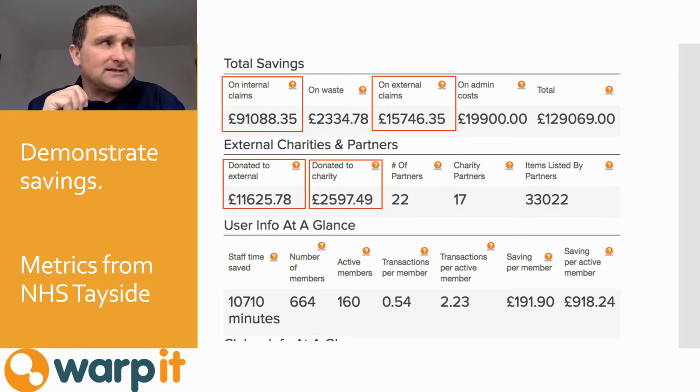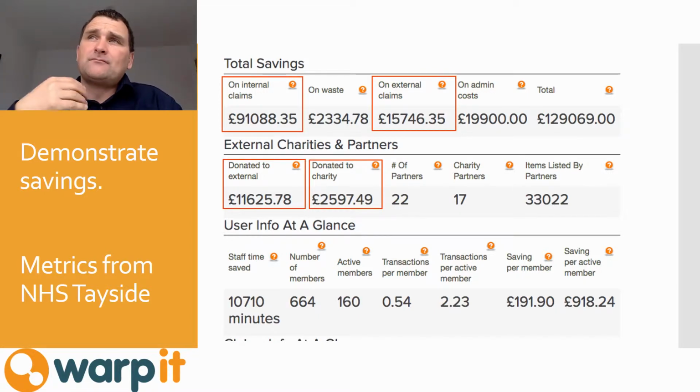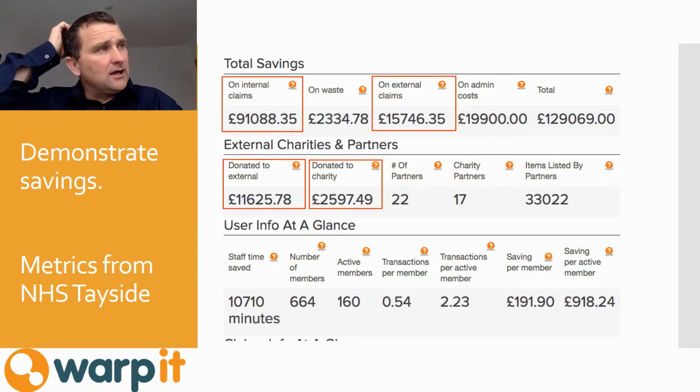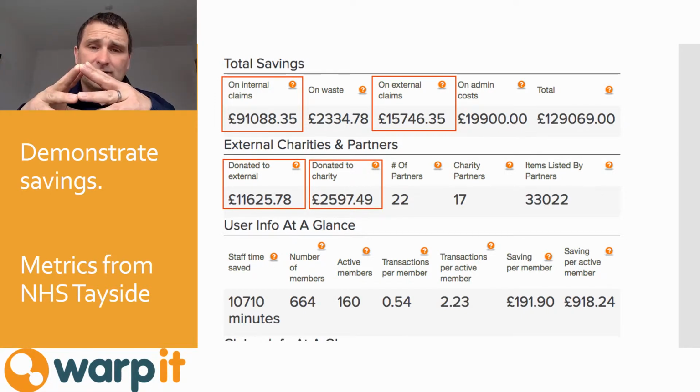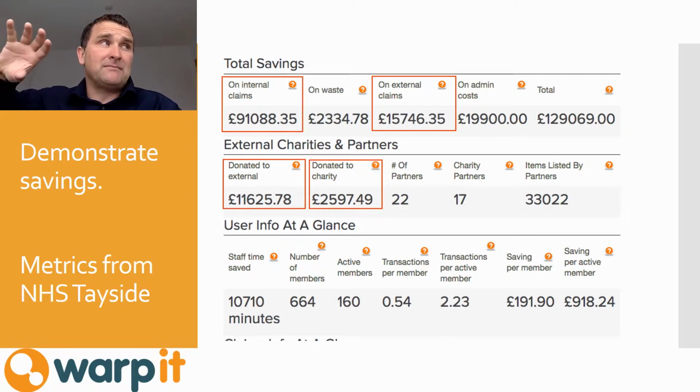Let's talk a little bit about the basics. You're going to demonstrate the financial benefits of reuse as well. Now, you might do some ad hoc reuse internally already, so you need to put a value on that. You need to put a value on what you've done already, present that, and extrapolate it for this process or this new project, which is obviously going to massively increase participation, hopefully.